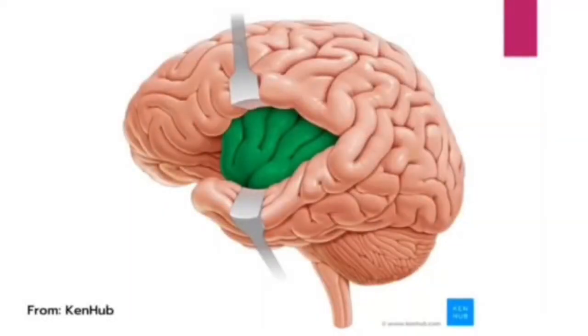The insula is less understood than the other lobes because it is less accessible to testing in living subjects, but it apparently plays roles in understanding spoken language, in the sense of taste, and in integrating sensory information from visceral receptors.